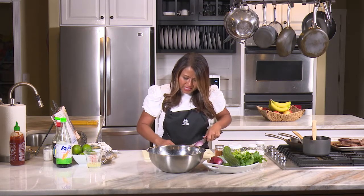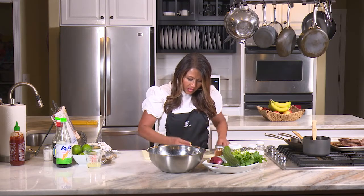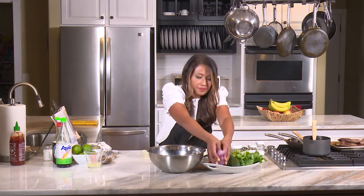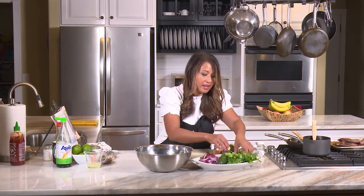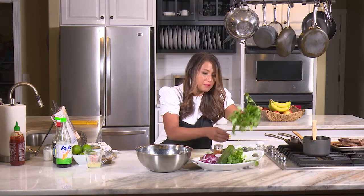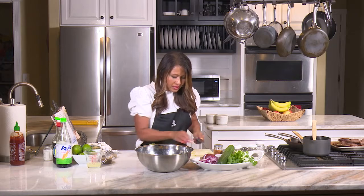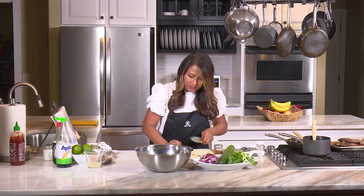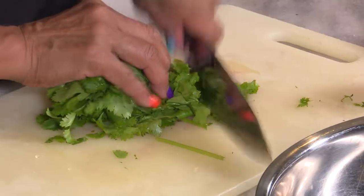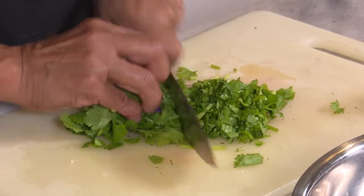Okay, so I don't put a ton. Because it's going to be broken up into pieces. So that's the red onion. And then we are going to chop some cilantro. And I'm gonna cut off a little bit of this at the end. And then I'm going to cut in half. And then I'm going to just do some thin chopping like this.